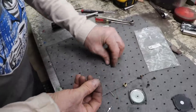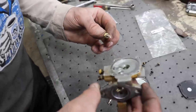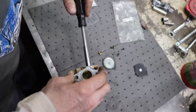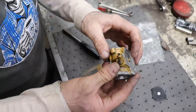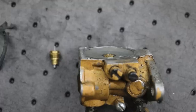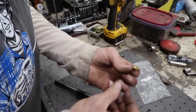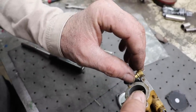Put in our new needle and our spring. I said it was in backwards. It wasn't in backwards, it just was missing, because it looked weird that that needle was sticking out so far. Something didn't look right. See how much the needle is sticking out now? Right here, that's how much we need sticking out. That's why the carburetor was leaking when I put gas in it. Because look at this, see how much it's sticking through? It's not supposed to be sticking through that much.